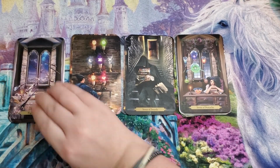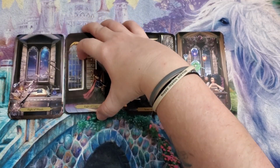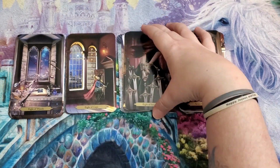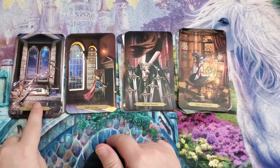Okay, our Eight of Wands, Eight of Cups. I keep messing up my piles. It's making me a little twitchy. Eight of Swords. Oh man, I love that. And Eight of Pentacles. Okay, well, Eight of Wands, super cool.